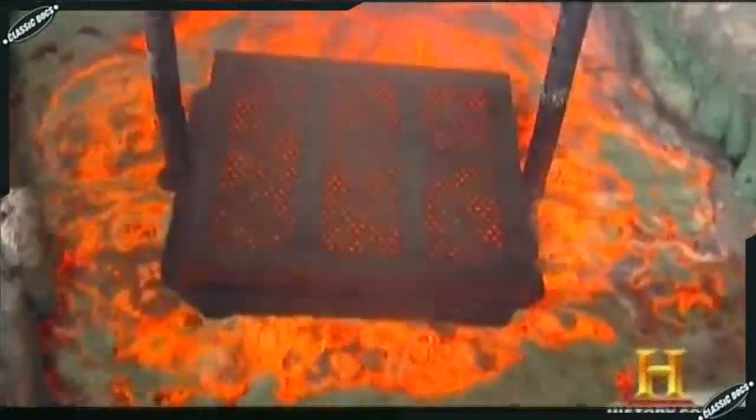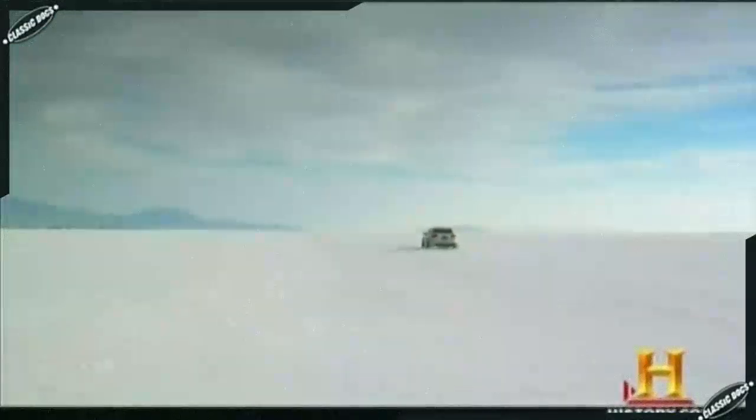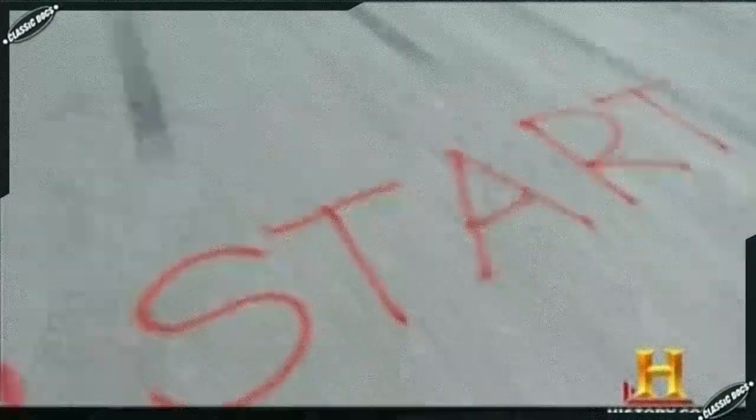Molten salts can hold energy. But if you're looking to use some energy of your own, at record-breaking speeds, nothing beats an open salt flat.